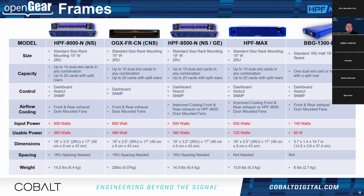Traditionally, most people understood that we had the HPF 9000, which is the Cobalt original design and manufacture. The OGX is the one that's shared within the OpenGear group, with anybody that supports OpenGear. But as of this year, we now have two new models. The ones that you see here, HPF 9500N, and there are a couple of other variations, and I'll explain a little more about that. And then we also have the HPF Max. This is what we call the super high power frame, which has the maximum allowable input and output as far as power.